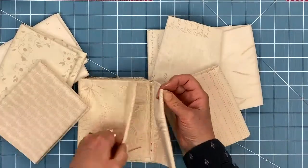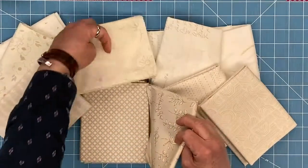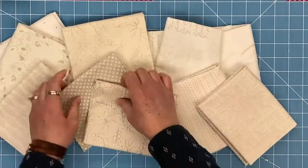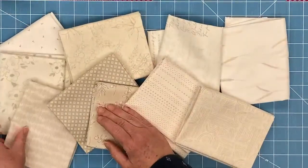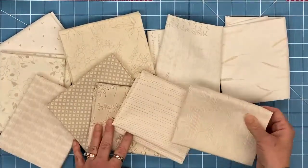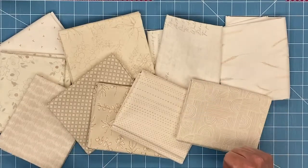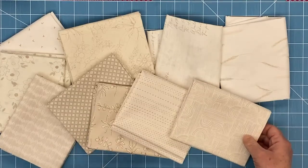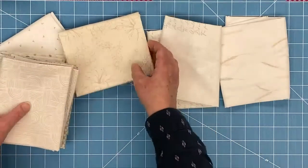And yesterday we got in the 10 new art gallery solids. So that is really exciting. These are great blenders. You can use them together just as a neutral quilt. You can put them just as backgrounds. You can put them in your stash. A lot of times we like to collect the darker fabrics and forget about backgrounds. So having extra backgrounds is great. We have stacks available in the half and fat quarter tower.